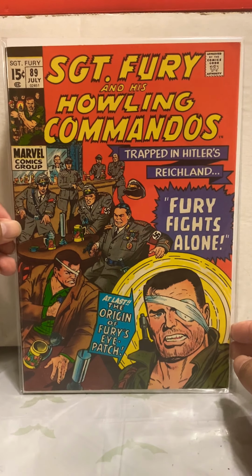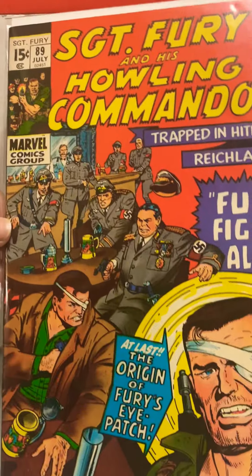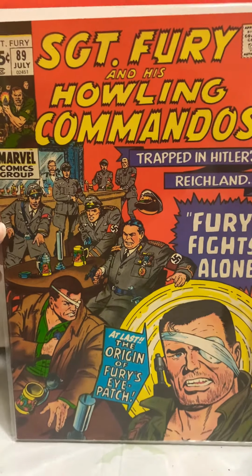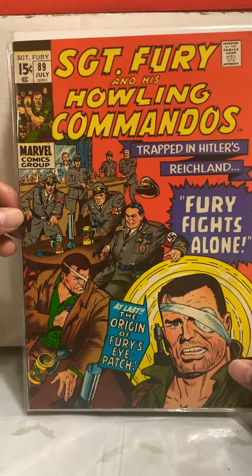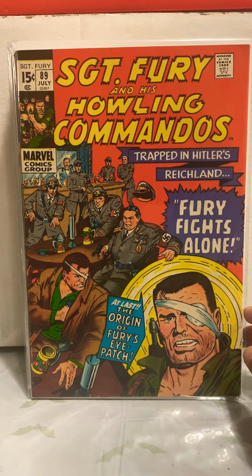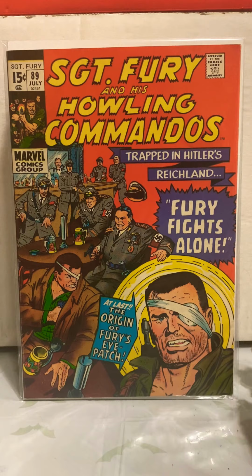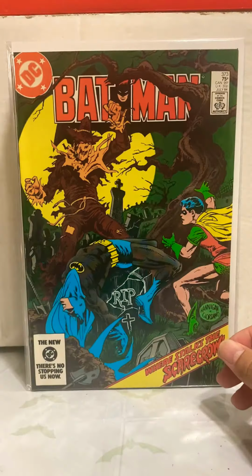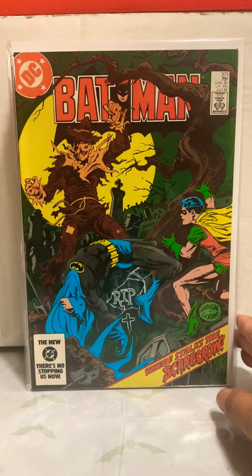Sgt. Fury and his Howling Commandos, number 89. I got this because it reminded me so much of that scene from Inglourious Basterds, where they're all going to meet up with the guys that are going to pass as Nazi soldiers, because they have really good German. They could speak good German without that thick accent. And of course, shit goes south. Awesome movie. Especially when Hitler gets shot like a million times in the face.